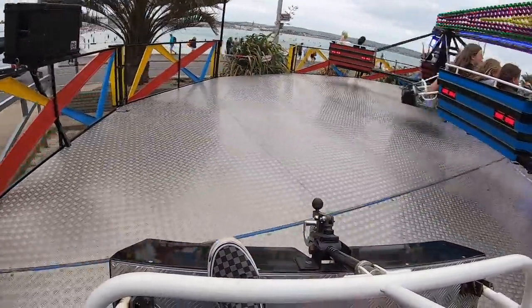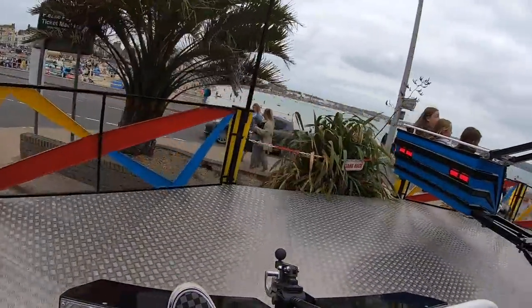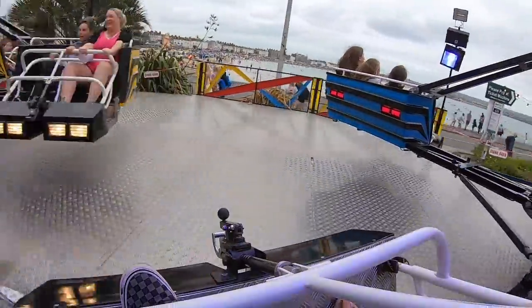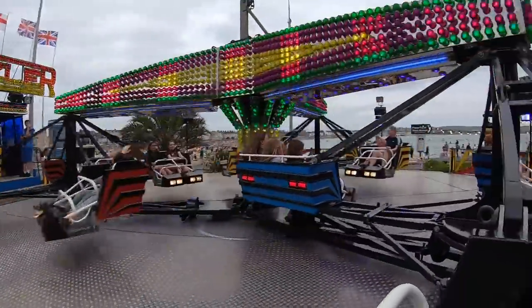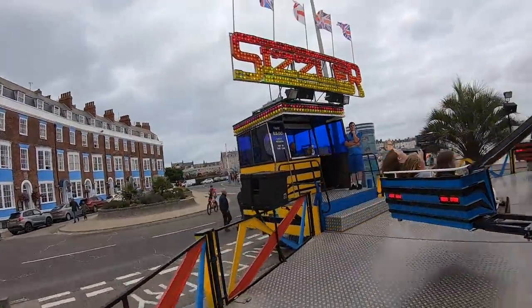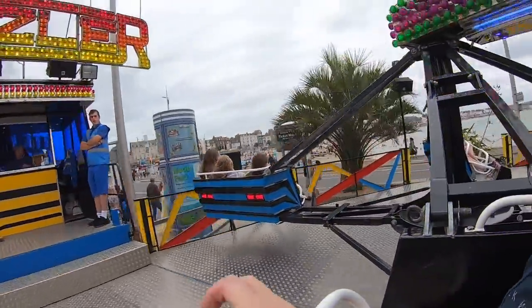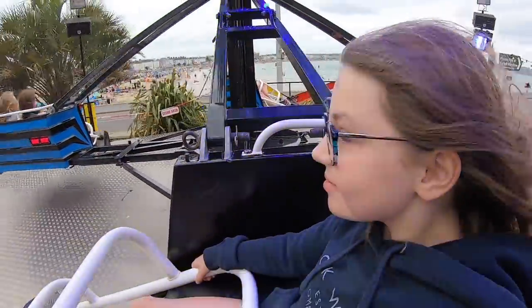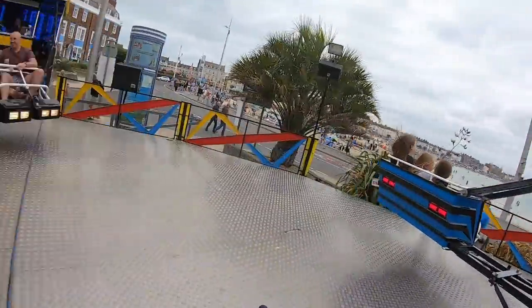Here we go. I said it might be a bit of a family cycle, but we don't mind that. Libby, he's had enough of that. You still have the Booster to do. The Booster is running down there. It's a bit of a walk. You hear that? That means speed. Power, speed. Woo.